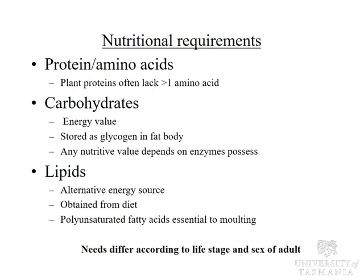Generally stored as glycogen in the fat body, and the nutritive value of any particular carbohydrate does somewhat depend on the enzymes that an insect possesses. This is where we start to get a little different. Lipids. With insects, they can't manufacture their own cholesterol. So they don't have a cholesterol problem like humans do, and get their blood cholesterol taken all the time to see if they're going to die from heart attacks. They actually have to get their cholesterol entirely from the diet, and they therefore store that as an alternative energy resource to carbohydrates.